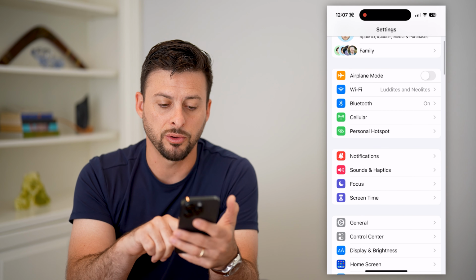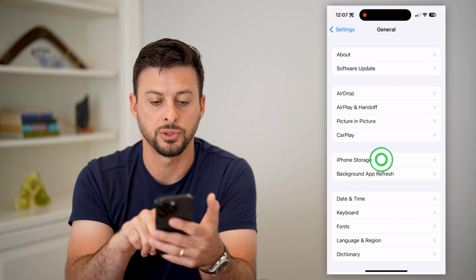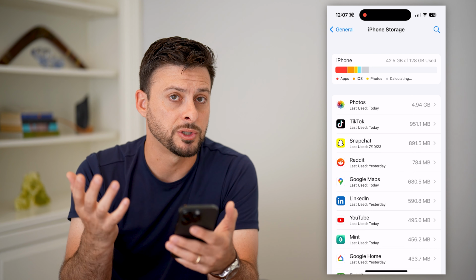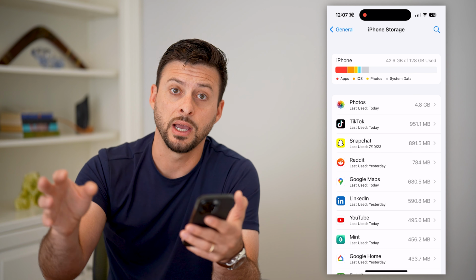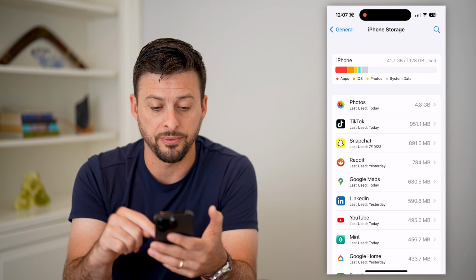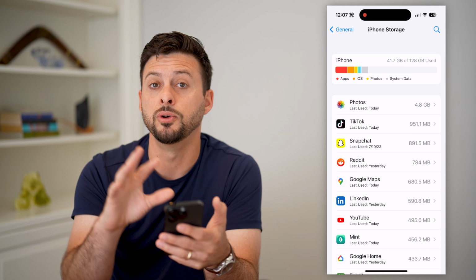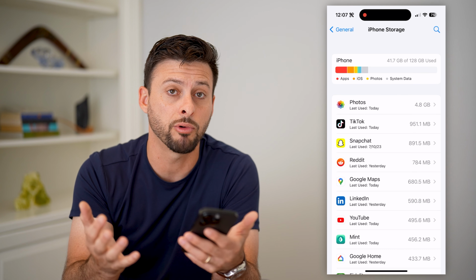One is we can scroll down and tap on General, and then we're going to tap on iPhone Storage. You want to check to see what is taking up so much space on your phone because some things you can offload to the iCloud. You can switch them from your phone to iCloud, and some things you just can't. So if there are a bunch of apps that are taking up data, those are limited in your ability to move them over to the iCloud because you need the app on your phone to be able to run it.